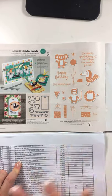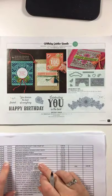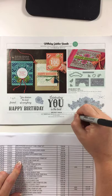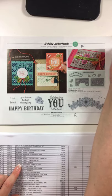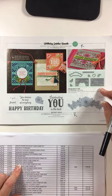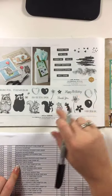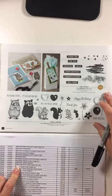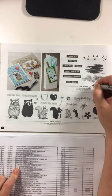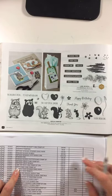But don't be too sad, is all I'm going to say. 35. Stamp set, bundle, doesn't say about the dies. Do not know. Label Me Bold, cling. This one remains, and the coordinating dies that were purchased before, which aren't available now, but they will be coming back. But the Label Me Bold is going.